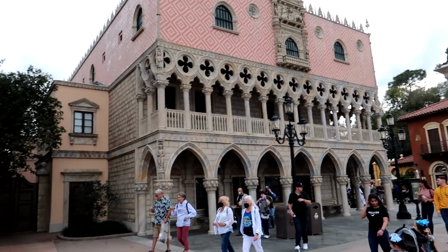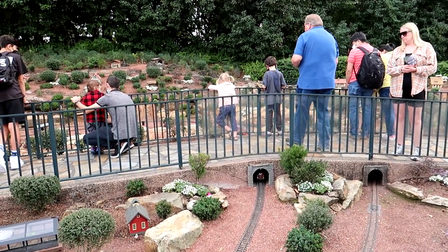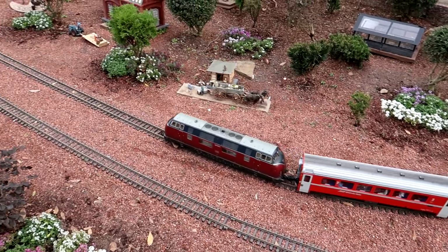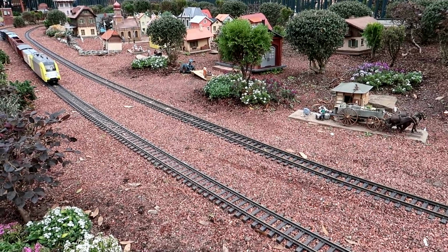And from Italy, we move on to Germany. Here in Germany, they have this amazing little train set here. Oh, let's see the train coming through that little village there. Oh, here comes the train.